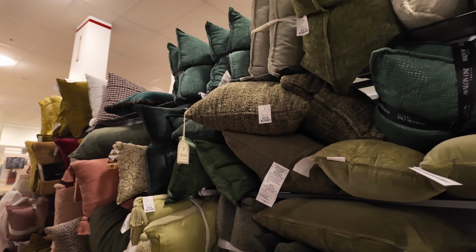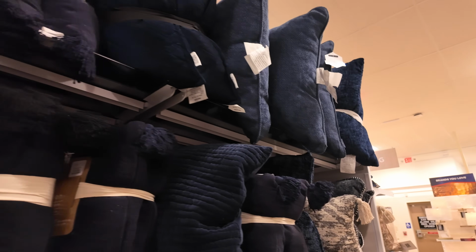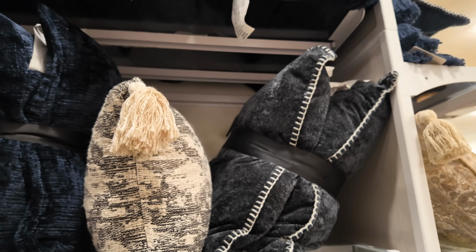Blue is also going to be probably one of the colors of the year in 2026. So we're already seeing that in the stores. Have you ever seen this many blue pillows in a HomeGoods? Let me know down in the comments what you've noticed.